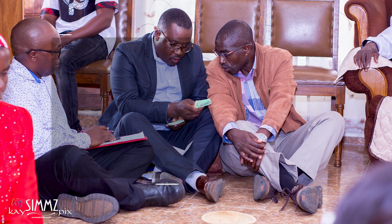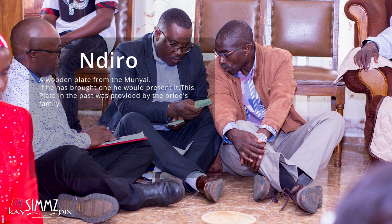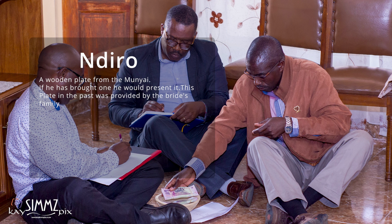At this stage, the bride's family will ask for ndiro, normally a wooden plate, from the munyai, and if he has brought one, he would present it. This plate in the past used to be provided by the bride's family, but since some began charging for them, some will come with their wooden plates.